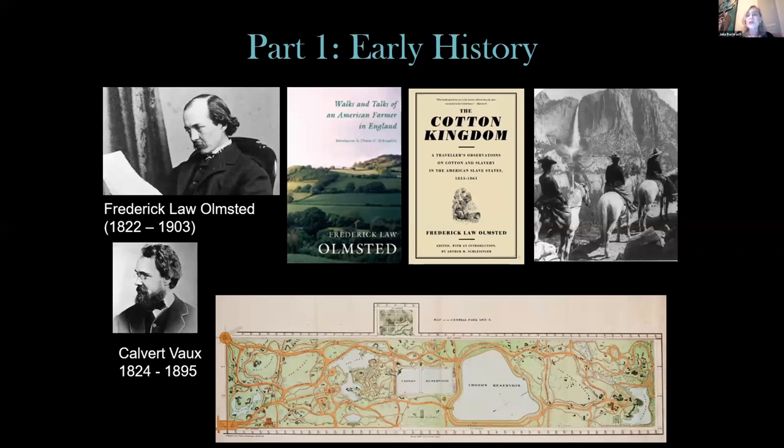That same year, the park commissioners decided to have a competition for its design. And there were over 30 entries. Olmsted teamed up with an English architect named Calvert Vaux, and they submitted this plan, the Greensward Plan that you see at the bottom here. They were really an unknown team, and yet they won. So he started working on improving Central Park, but the improvements then were interrupted by the Civil War.